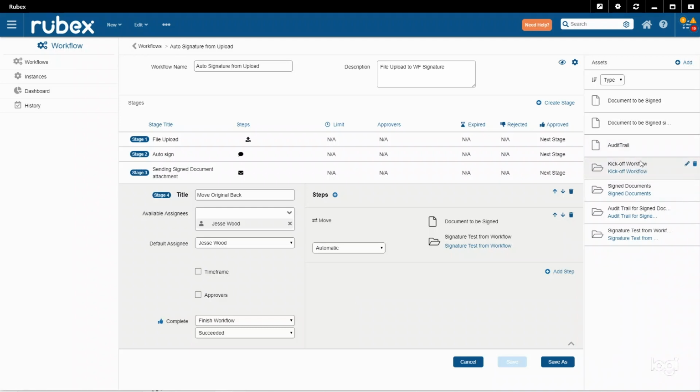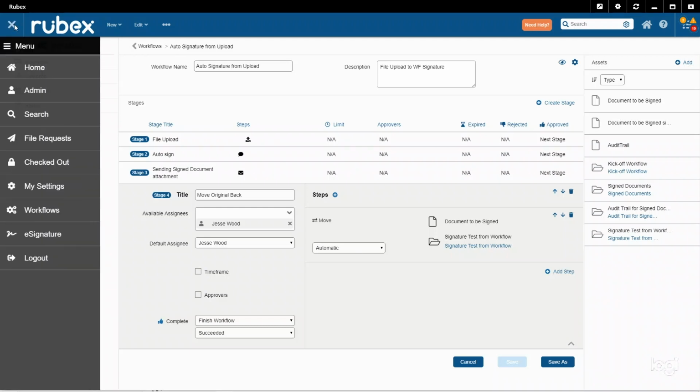This will actually move the original file back to the location so I can start that process again if I want to. The new signed and audit trail documents will already be versioned and deposited in the location. So let's take a look at how this works.